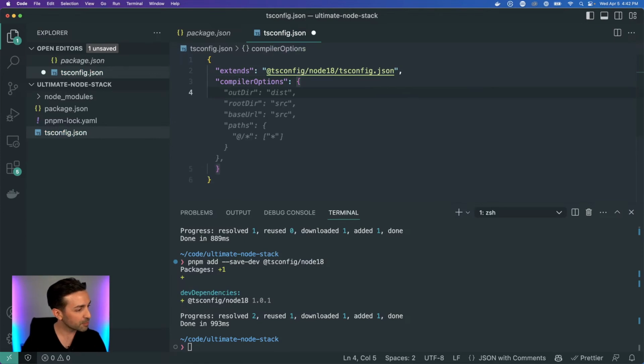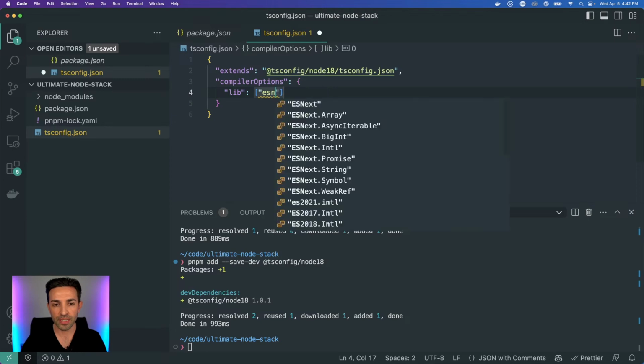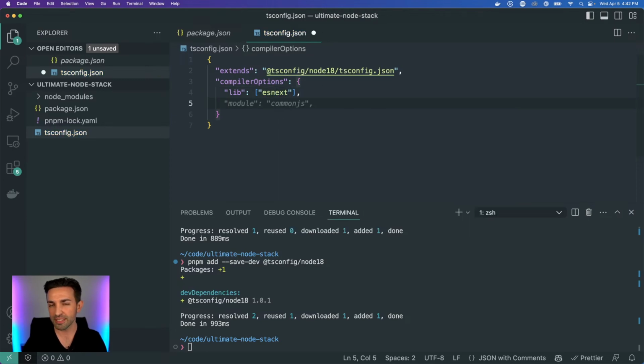And then we want to set a couple options. First is our lib. So we're going to say that we're using ESLint. So we use the latest flavor of JavaScript and APIs available. And then I want to set our out directory, so where any of our built code gets outputted to. And I do like calling mine dist for distribution.